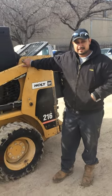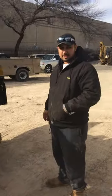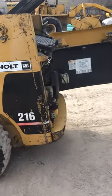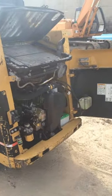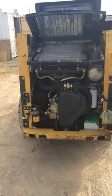What we have for sale today is a Cat 216 skid steer. We're going to talk a little bit about the mechanics in the first clip, the operating specs in the second, and we're going to run it in the third. Price on a new skid steer like this is about $40,000 to $45,000, depending on how you have it equipped. The hours currently are about 2,375. It may accumulate because we do use it here on the yard.